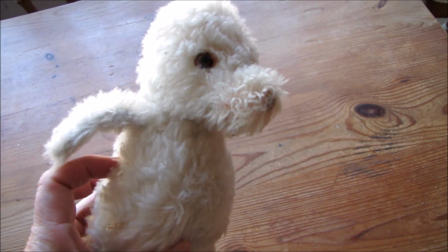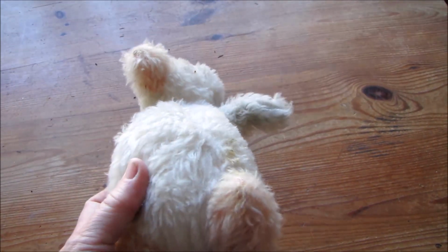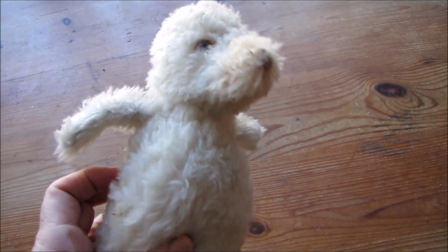So that's Penguin, and that is his name, Penguin. Which also tells you I had him from a very young age. I didn't name him. He was Penguin.